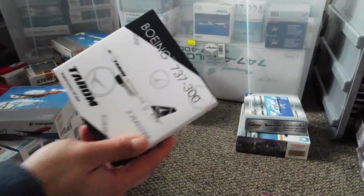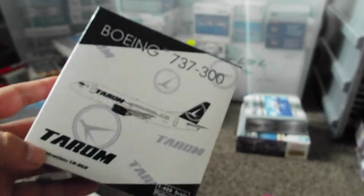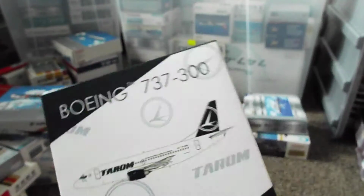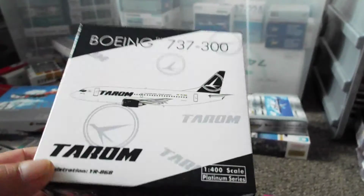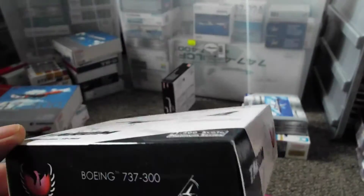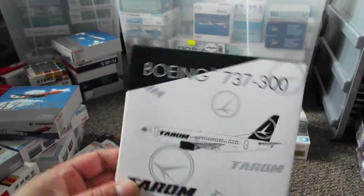Now, Phoenix models. I don't know. I have no idea. I desperately wanted this Tarom 737. I have no idea if they were limited. It does say limited edition. When they came out, I don't want to be wrong here, I think it was about a year ago, 2015 sometime. I bought it for about £30. That's because I wanted one. Basically Tarom, if it's Tarom, I will buy it. I don't care about the price.